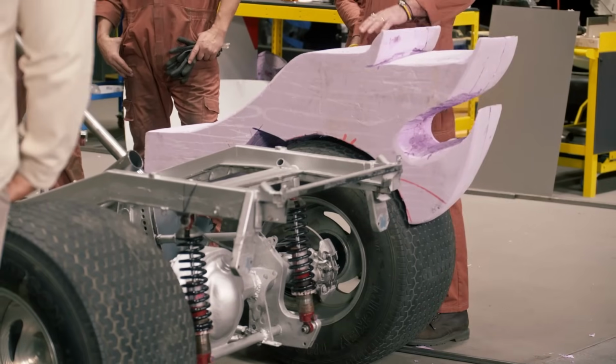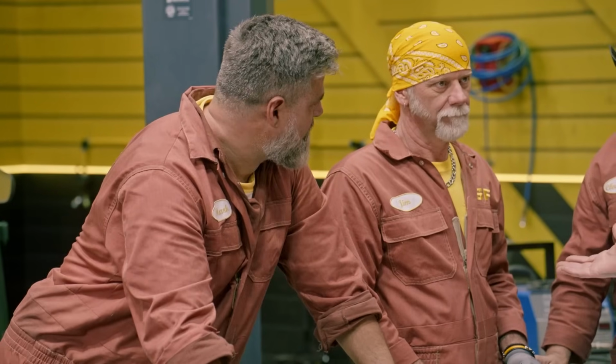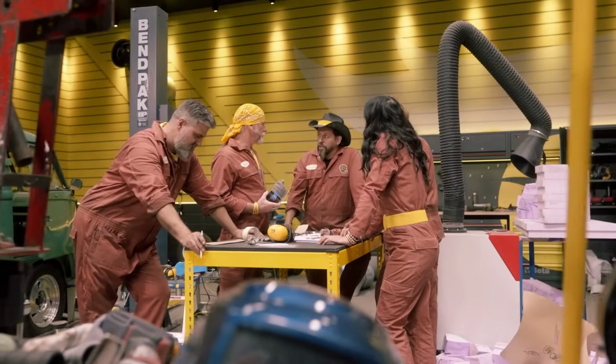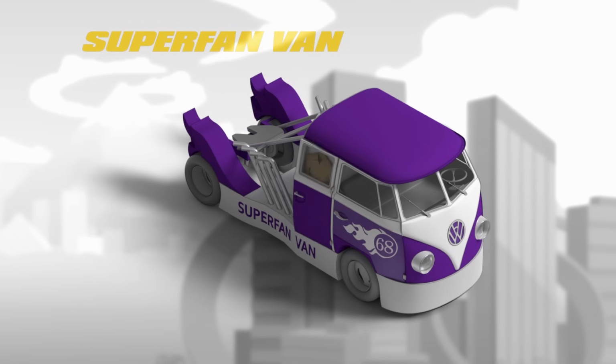Claudia has nailed the fenders. The flames are amazing. But we've just spent days working on this. We don't have much time left to make this happen. You are a Superfan. What is super special to you that really touches you? It has to be something really personal. So it's kind of got me thinking, what if we make a secret door, almost like a closet? Yeah, that's a great idea. How cool would it be to have one of our jumpsuits hidden inside the closet?